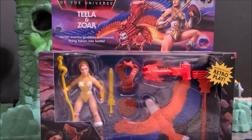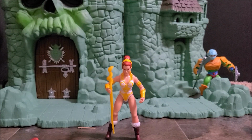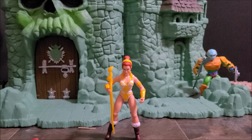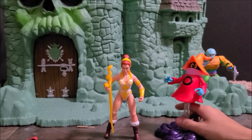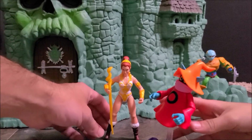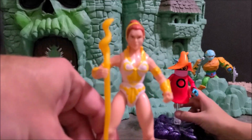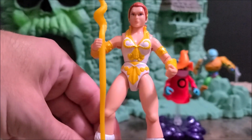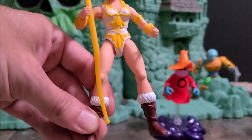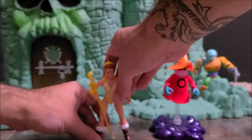Alright, let's open her up and see how this is. Definitely want to see how this Zoar is. Okay, here is Teela out of the package. Those colors are really bright. I swear in the promotional pictures, I thought we were getting more gold, but this is very, very yellow. But I like it. I like her being a lot lighter. I do like the brighter colors. And it looks more, I don't know, more like the cartoon or something.